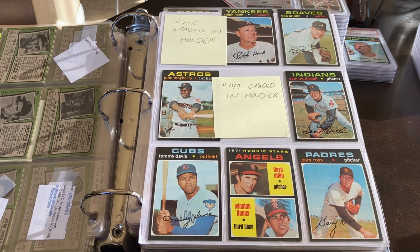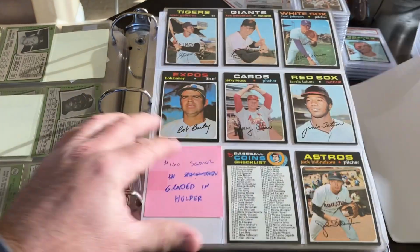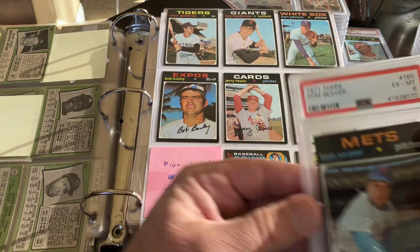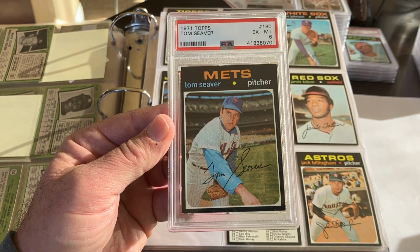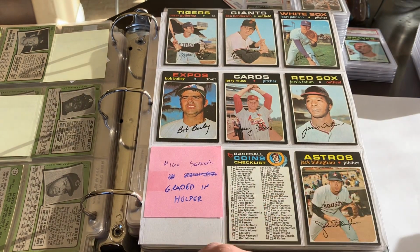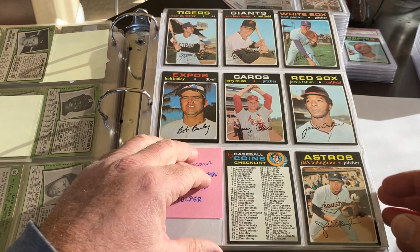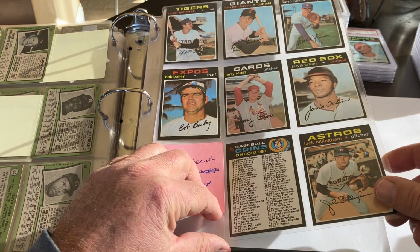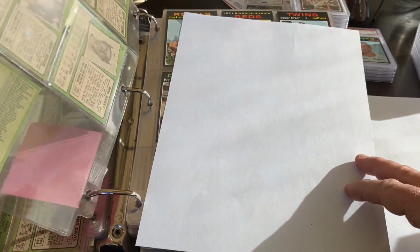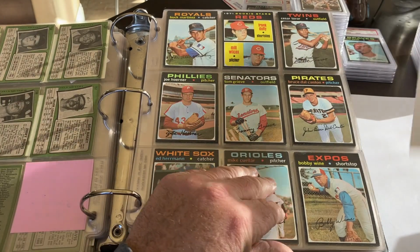Rookies I never heard of. Tommy Davis. Had some good years in the playoffs for the Dodgers in the 60s. Seaver, 160, is a 6. Anybody else of note on this page? Jerry Royce was a good pitcher. That's a checklist in nice shape that I will get graded. It's unmarked, and oh, that's beautifully centered, too. Come on. Easy, Seabiscuit. All right.